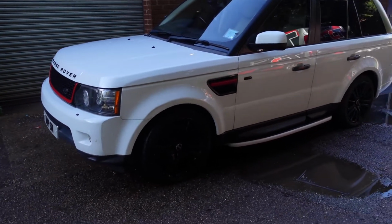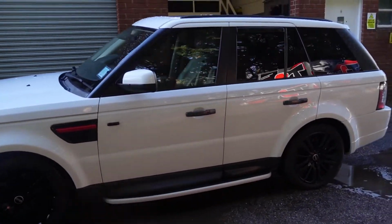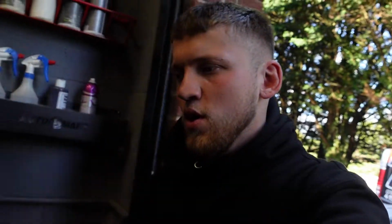So that's that. Just waiting for the customer to collect now, should be any minute, hopefully. And then at 6:30, I've got a Volkswagen Golf being dropped off for a new customer having some badges removed from his car. So I'm going to do that, remove the glue, and then polish it all up for him.